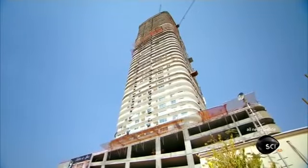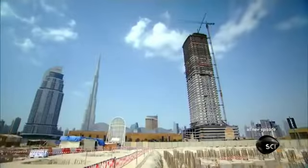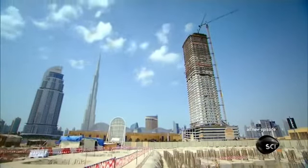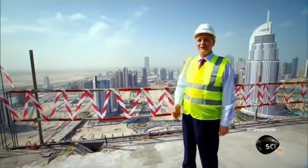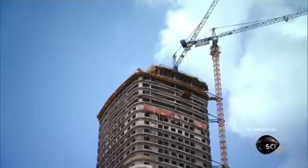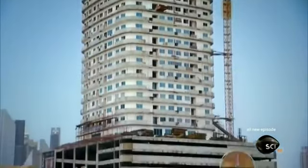The Burj Side Boulevard is a steel and concrete Goliath. This building weighs about 100,000 tons. That's a pretty heavy load. You need some solid foundations to take this load and distribute it. And solid foundations need solid rock to rest on.